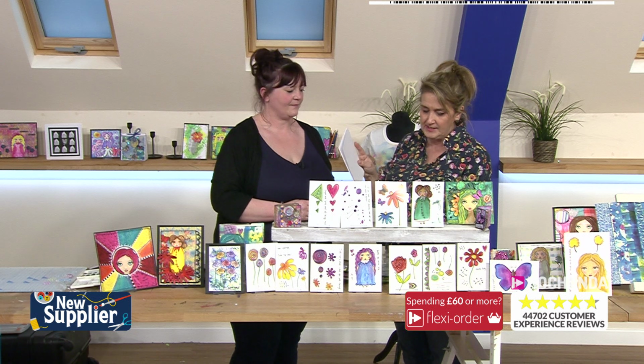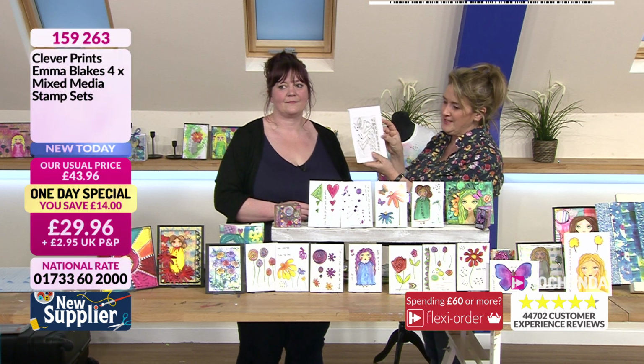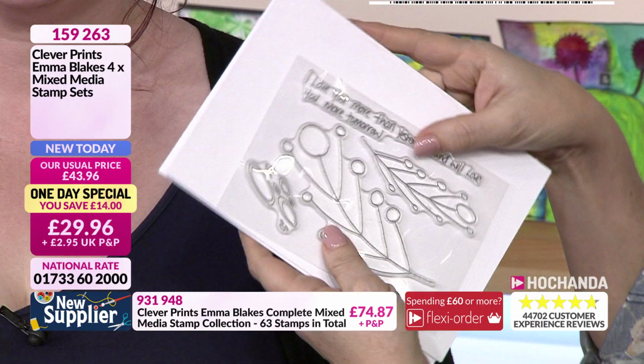I've got a piece of white card here as well, so hopefully you'll be able to see those designs a little better than when I showed you the first time round. And I have to say, these doodles just transfer so well onto the different pieces that we've seen, and I love the sentiments that you've got there.